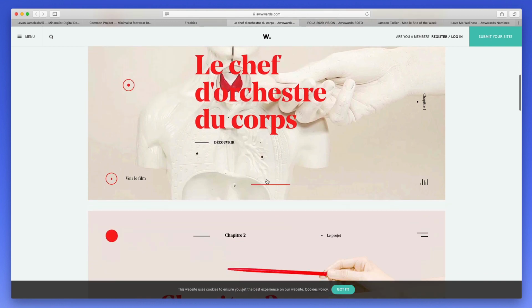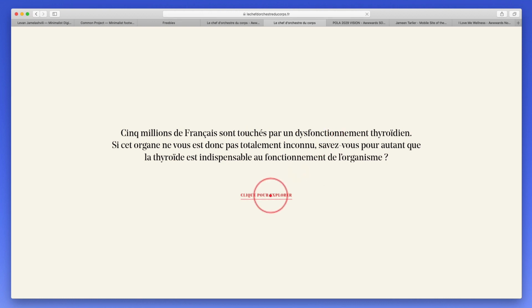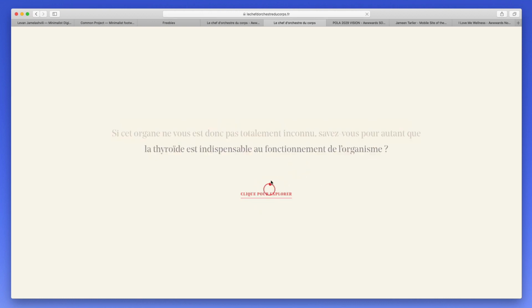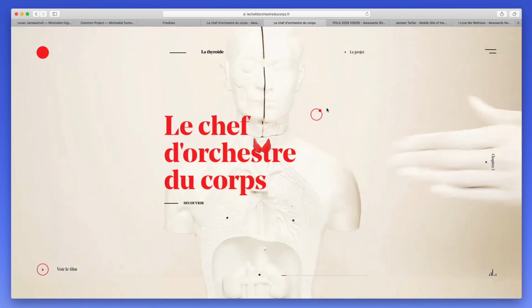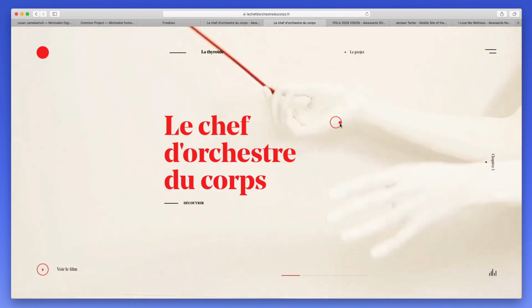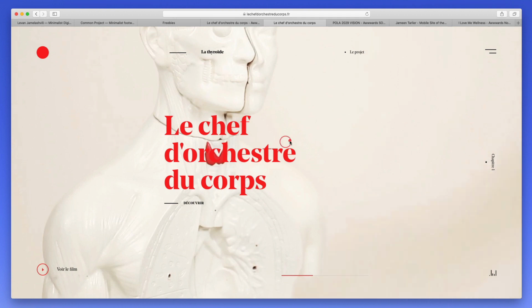Let's get started with the very next one, which is going to be Chef d'Orchestre du Corps. So let's click on the website in order to see this experience. So as you can see, we have this mouse over and this introduction. Now the website is in French, but it really looks pretty cool. Now I think my internet is a little bit slow, so that's the reason why that animation was a little bit slower than what it should be. But as you can see, we're in the website itself.